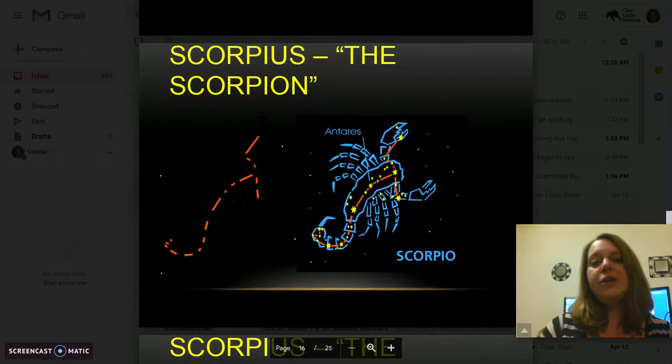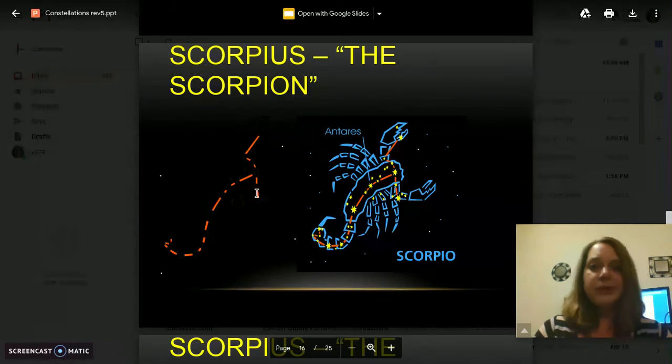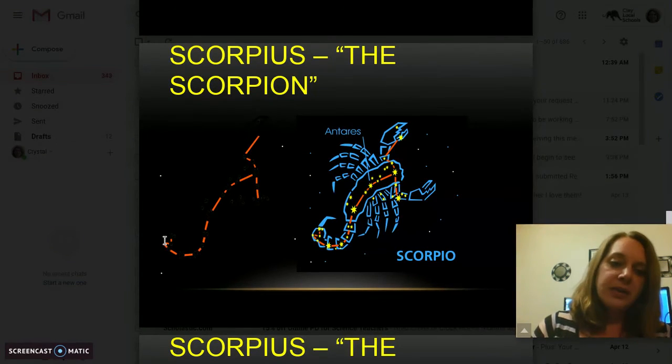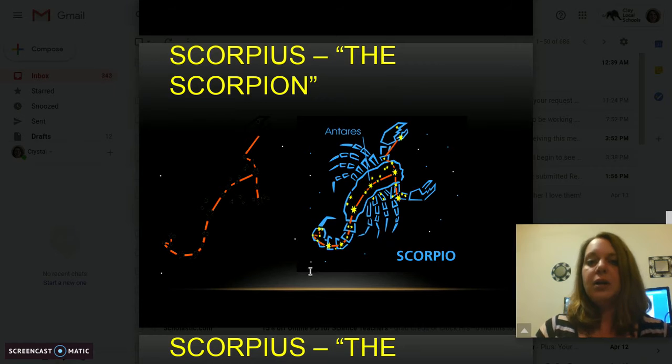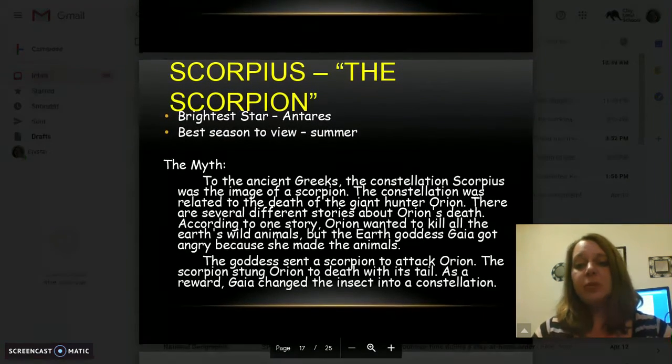All right, then we have Scorpius, which is a scorpion. This one you can actually kind of tell, it sort of does look like a scorpion minus one of the claws, but you can see the tail with the point on it there. You can see Antares, it's right in the middle. It's the brightest one. This one doesn't have super bright stars like some of the other ones do. But this one is also visible all year long.